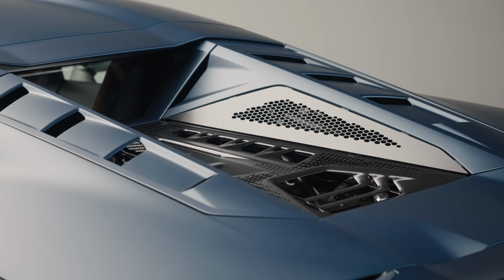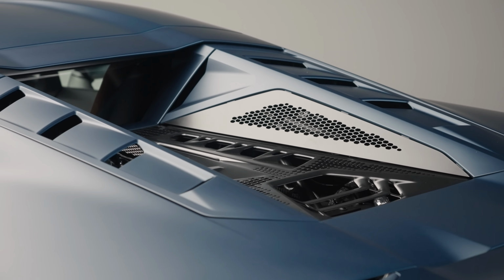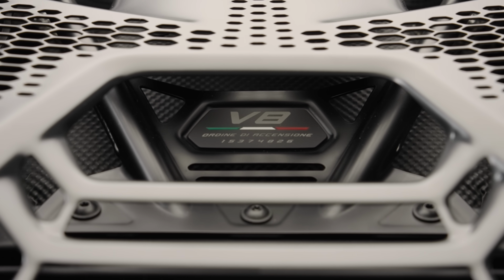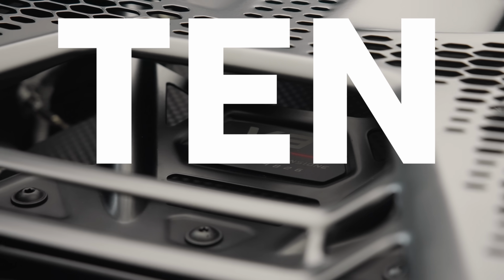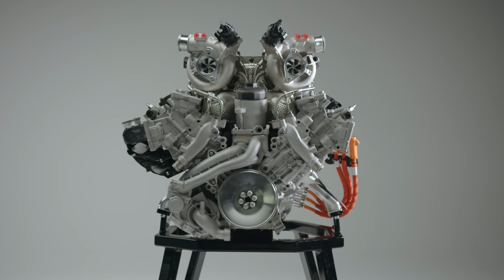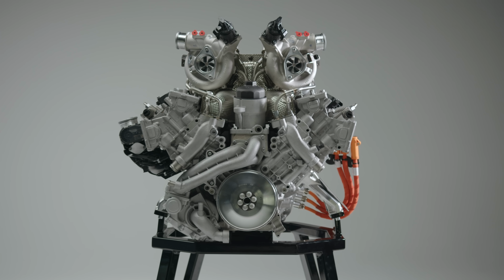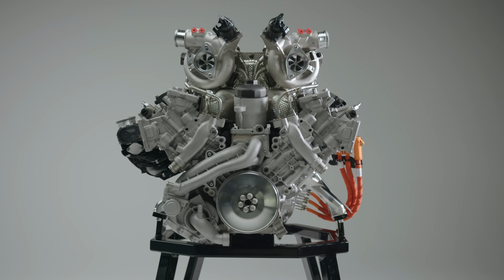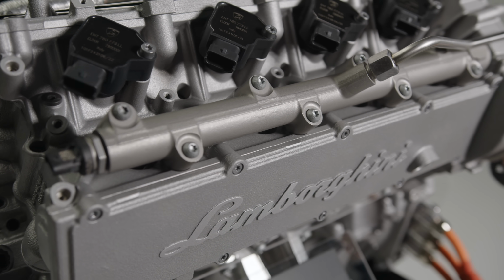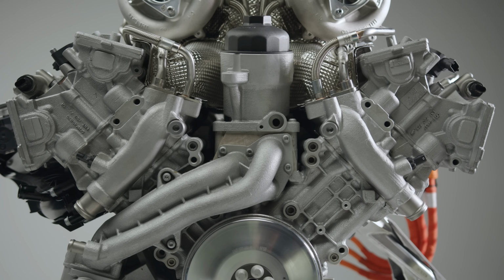But the best bit is kept semi under wraps. On display under a hexagon punch cover back here is the big news, an all-new twin-turbo V8 that revs to 10,000 RPM. 10,000. More bike than a turbo car. Yes, there are a few higher revving supercars out there, but they tend to be very edgy and very expensive. This is going to be Lamborghini's bread and butter supercar, so this is good news.